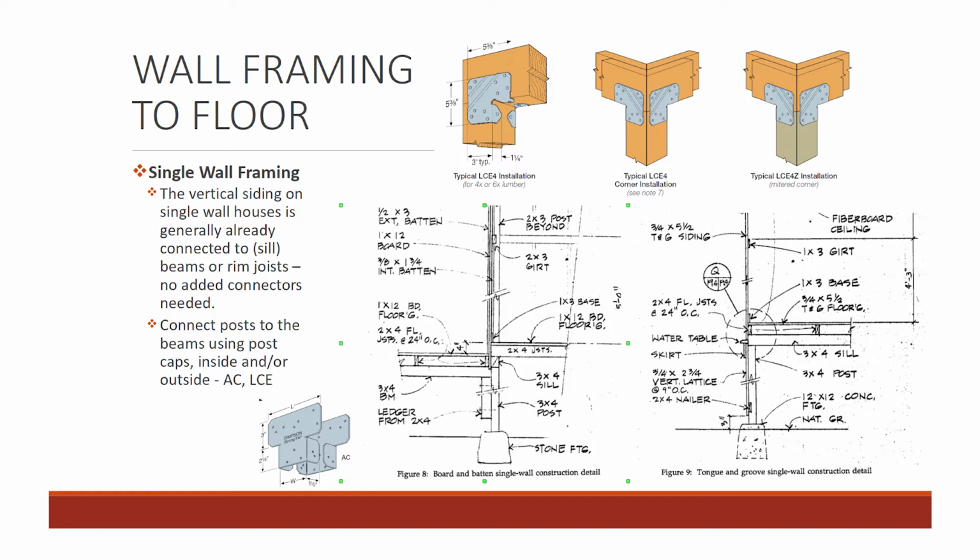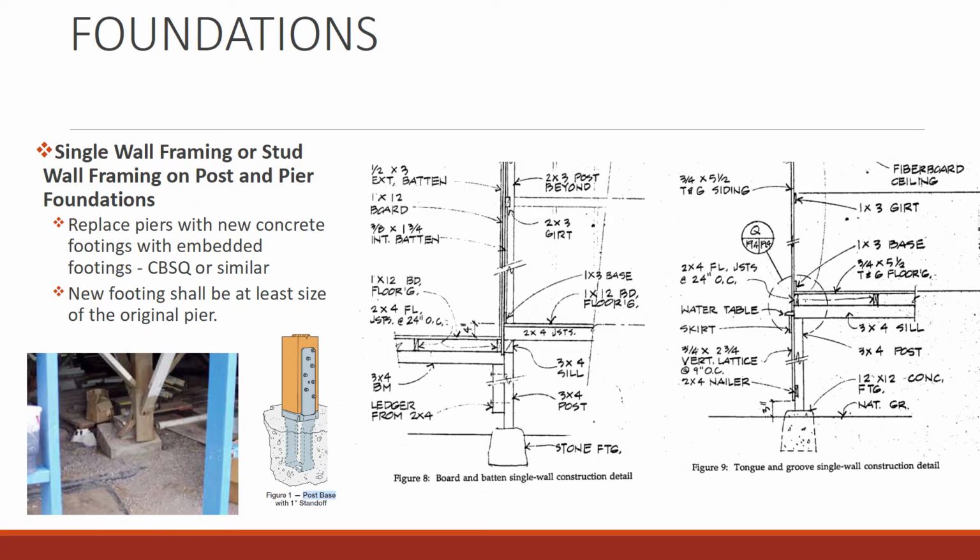This is an example from an earthquake. It's not a hurricane example, but an earthquake, the 2005 Kahola Bay earthquake, and this is an example taken from the Big Island where the post has fallen off this pier. There's really no attachment between the post and the pier, and this is probably the most vulnerable type of foundation system that you can have.